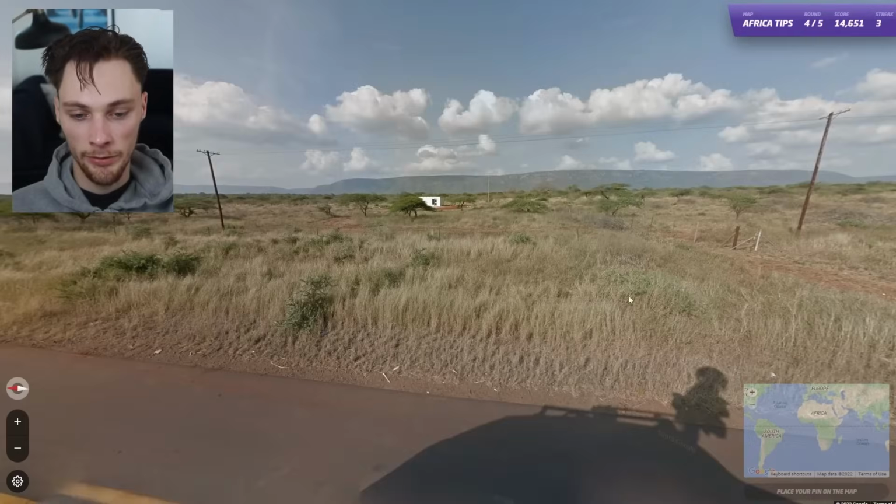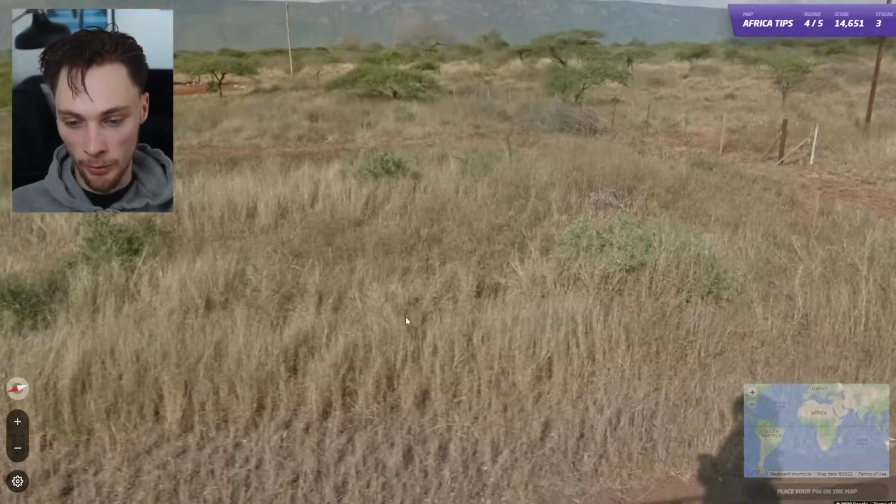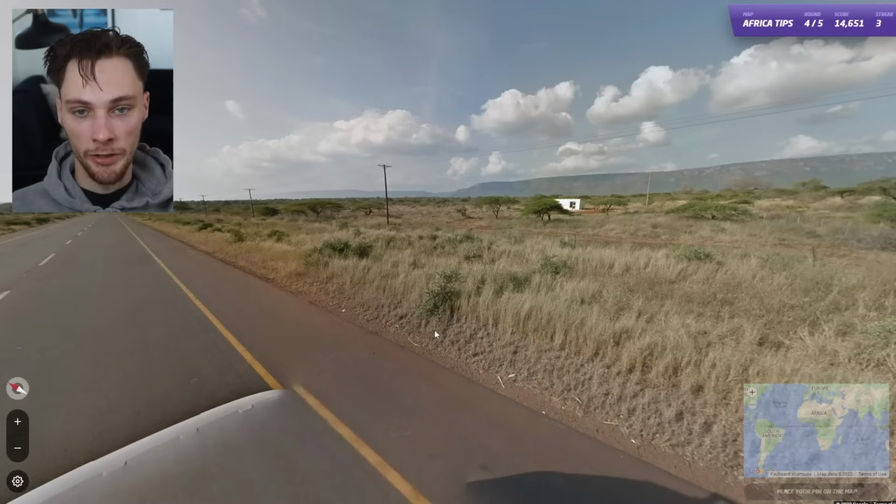Nice. Another Southern Africa tip is Eswatini. So Eswatini, driving left, similar to South Africa. Some people find it very, very hard to distinguish South Africa and Eswatini. If you see this tall grass on the side of the road, you're gonna be in Eswatini. It's called Eswatini grass, usually.